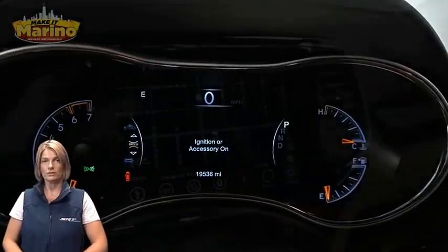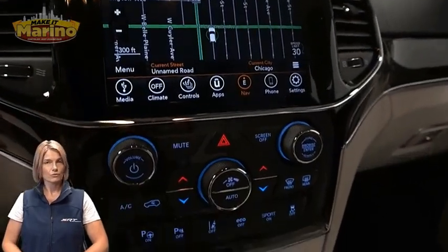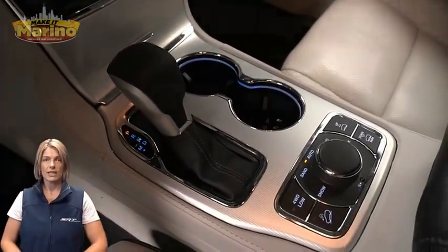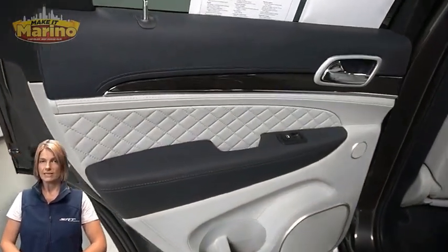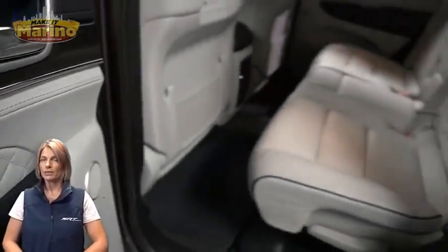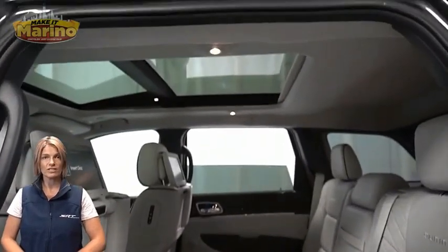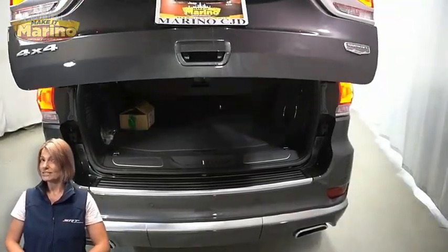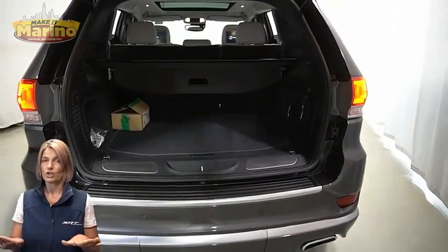8.4-inch touchscreen, navigation, rear backup camera, dual zone temperature control, SELEC-TERRAIN system, heated second row seats, dual pane panoramic sunroof, rear DVD entertainment center, power liftgate, 5.7-liter V8 HEMI engine, and so much more.